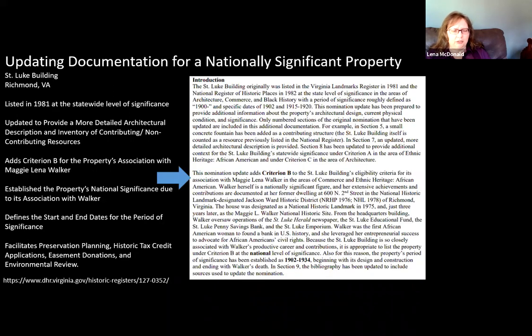St. Luke Building in Richmond is another one that needed to be updated. This one was updated to facilitate a historic tax credit project. So the building was listed in 1981 at the statewide level of significance because it housed a bank that was very significant in Virginia history because the bank was established by an African-American woman and it was intended to serve African-American customers during the Jim Crow era.